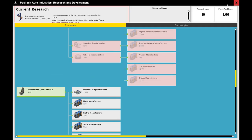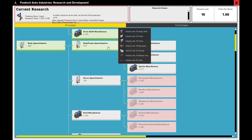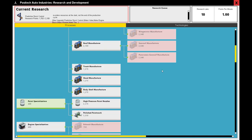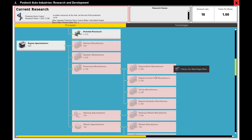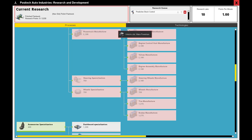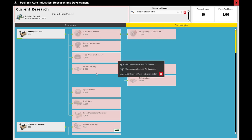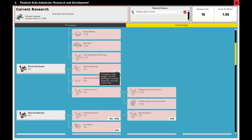Hang on, scroll to the top here. Where is it? So fit body specialization. So bumpers, arches, spoilers, not particularly until I want to manufacture them, which I don't particularly want at this stage. We will have you though, research now. And we're going to get back to technologies, and see the brakes, we would need fit brakes and fit tires. So that would need to be split down.